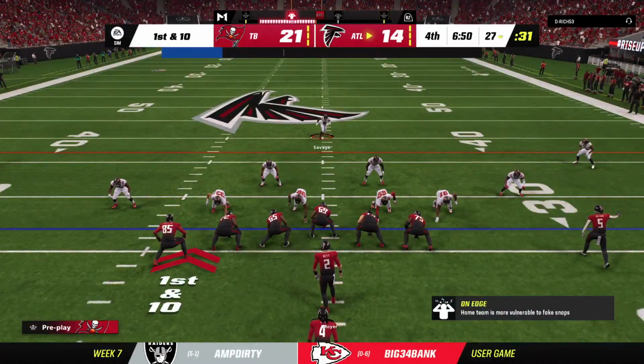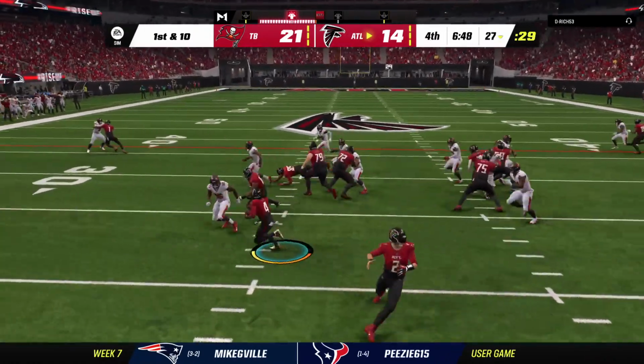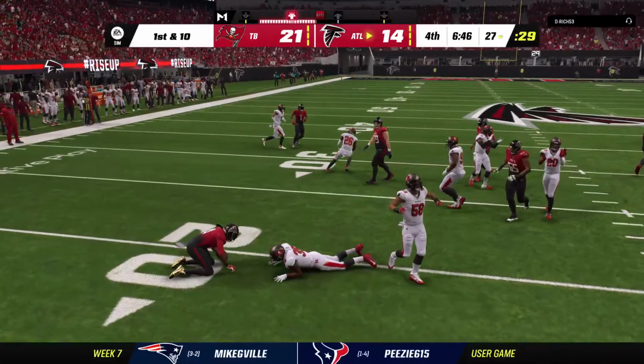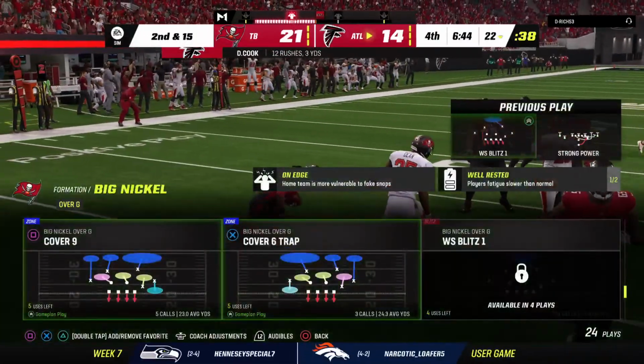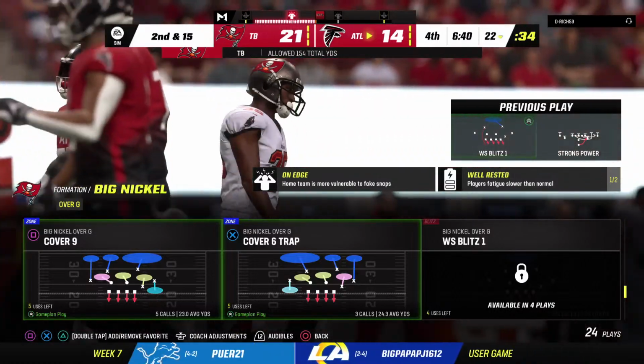About set to begin their next drive. The Falcons offense at the line. They now trail by 7 after that last touchdown here in the fourth quarter. What a big spot for this offense. See if they can cobble something together on this drive. It's a loss of 5 there, bringing up second.